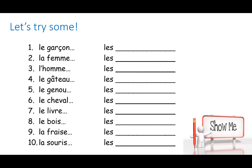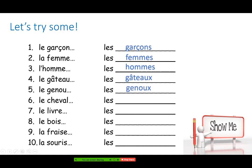Bienvenue, welcome back. Okay, so les garçons, what do we think? Qu'est-ce que tu penses? Les garçons. So we're putting them into the plural and we're adding that s at the end. La femme, les femmes. So the woman and a group of women. L'homme, the man. Les hommes. The cake, les gâteaux. Les genoux, so the knee, les genoux, the knees, so one knee or two knees, les genoux.